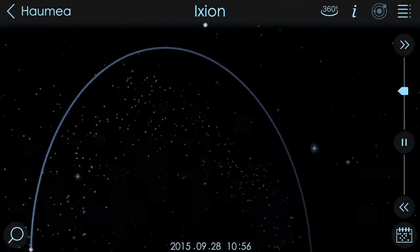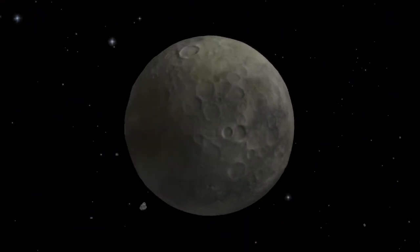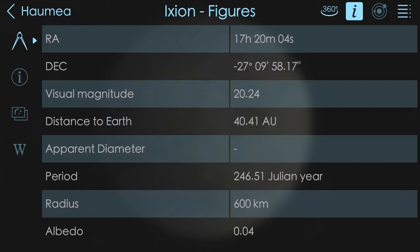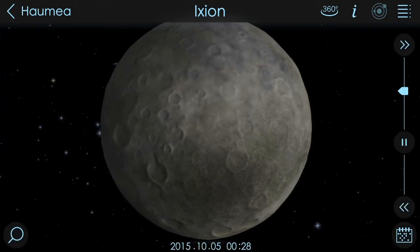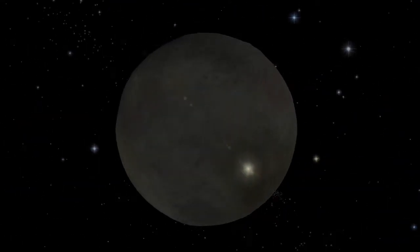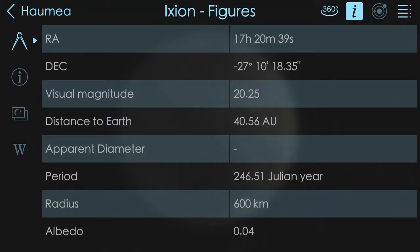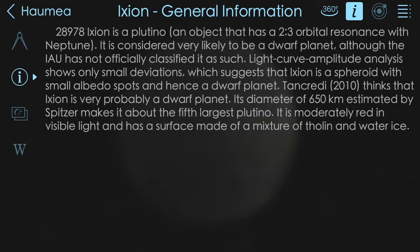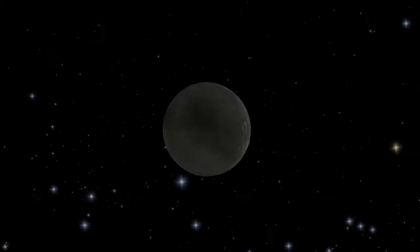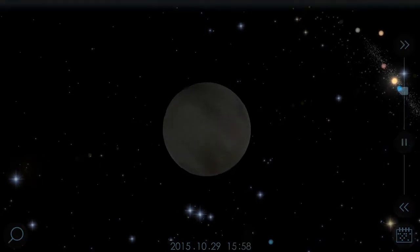Next one we're going to see is Ixion, which also has an orbit, but it's inclined a little bit. As you can see, this dwarf planet is known for being riddled with craters and it's 600 kilometers. It takes 246 years to orbit the Sun once. And it's very, very far away from the Sun. There is the Sun, you can see. This is a small object. It's a Plutino. Plutinos are objects in resonance with Neptune and Pluto.